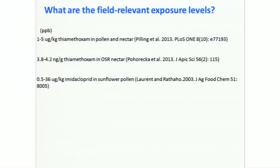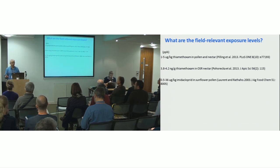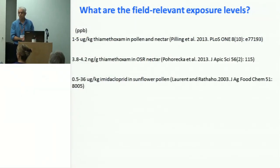So this first one, we can hopefully save some time, because I don't think it's a contentious issue. What is the field relevant exposure level? You can see up here we're talking somewhere in the region of low parts per billion, basically somewhere between 1 to 10 parts per billion. More in pollen, less in nectar, but maybe nectar is the biggest issue. Does anybody have a problem with that, or can we just accept that and move on?